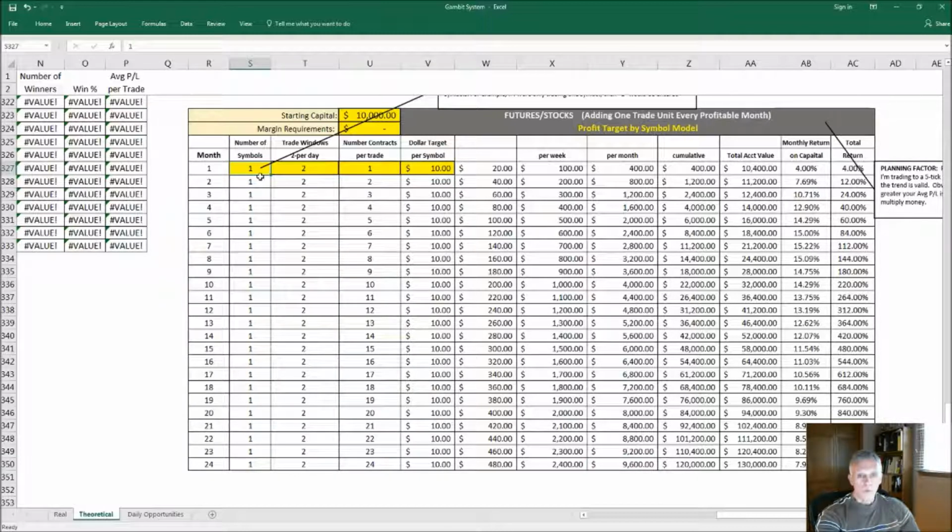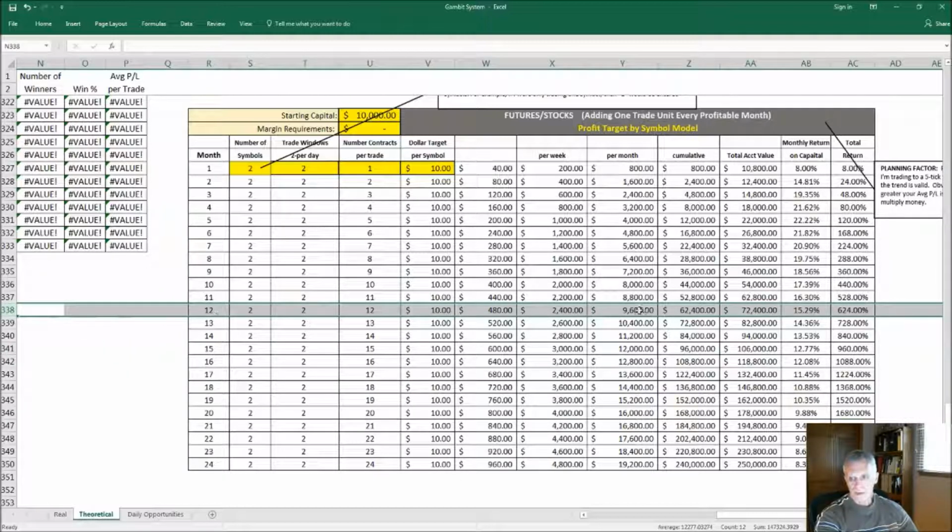Yeah, let's just add one more symbol. Let's say you're really good. You just add another symbol to the mix here. Let's look at month 12. Hey, you're at 9,600 bucks a month. Month 12, trading 12 contracts. That's within anybody watching this can sling 12 contracts.